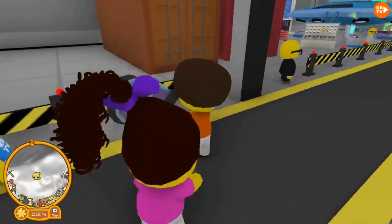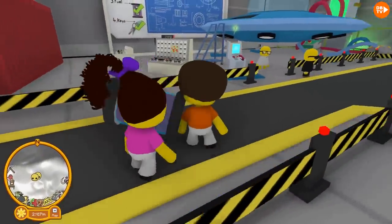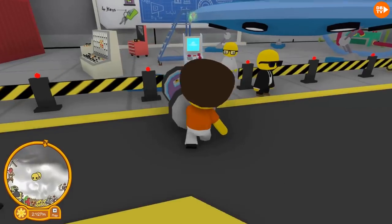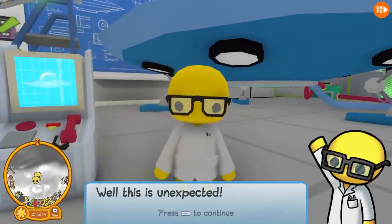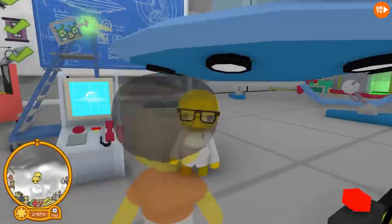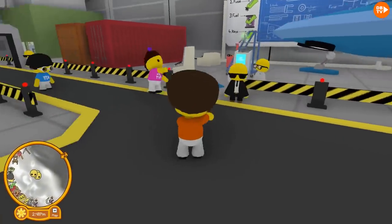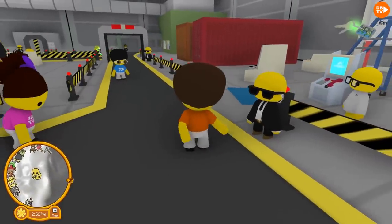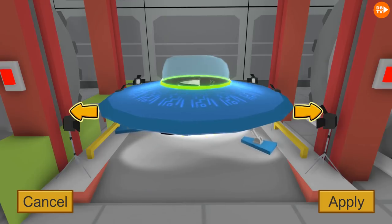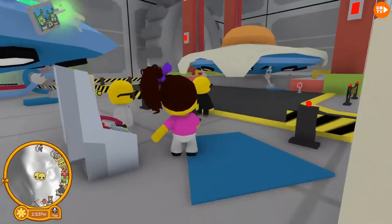It's thick, okay. Let's go to this guy and go put it in. And this is what you're gonna need to do to get the egg UFO. Well, this is unexpected. Oh, we unlocked the UFO egg! I unlocked the UFO egg, woohoo! Let's all go spawn it. I'll go spawn it first. And now there's two UFOs, but this one is the UFO egg.